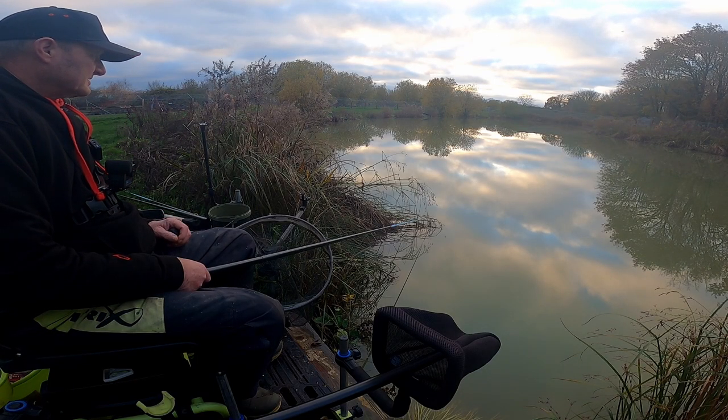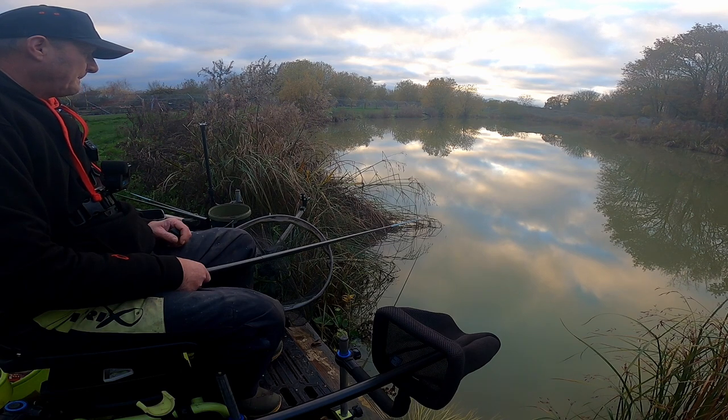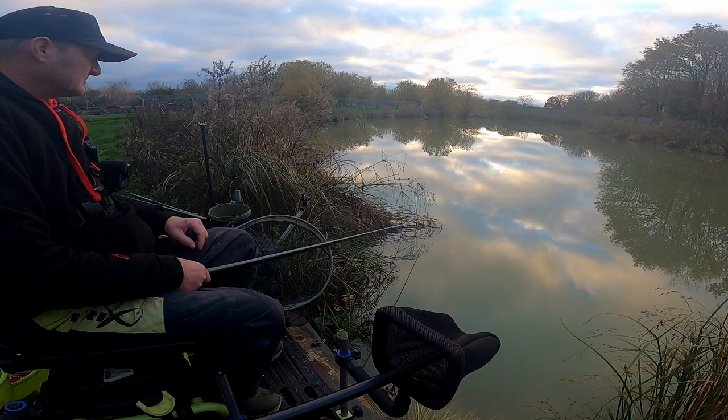I've had a few bites just down there. I'll show you in close up. And yes, I do have a bit of float sticking out of the water so I can see it better. And then I can see that little black bit so you can see how much it's moving rather than just the yellow tip that disappears.